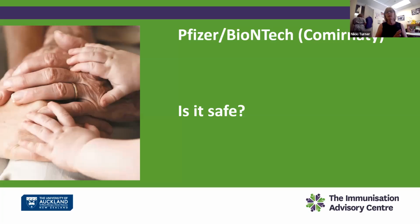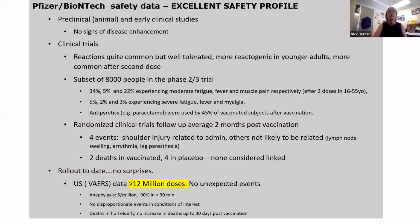So does it work? Not only does it work, but it works incredibly well. So this is way more effective than most vaccines we're currently using. It's up there with the effectiveness, probably, of the MMR vaccine, way more effective than many of our traditional vaccines. So highly effective vaccine. Next big question, how can I be sure it's safe?